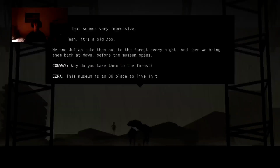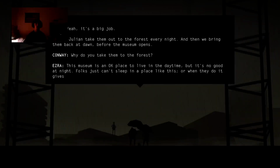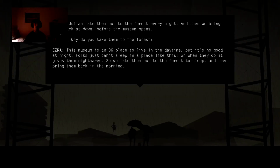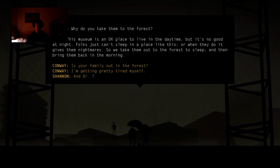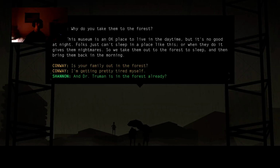Why do you take them in the forest? The museum is an okay place to live in the daytime, but it's no good at night. Folks just can't sleep in a place like this. Or when they do it gives them nightmares, so we go out to the forest to sleep, and then we bring them back in the morning. I'm getting pretty tired myself.